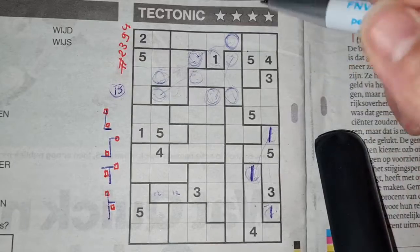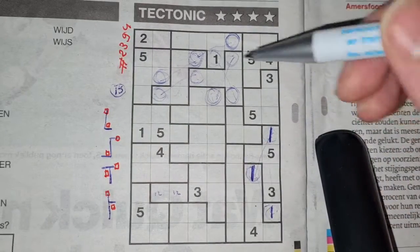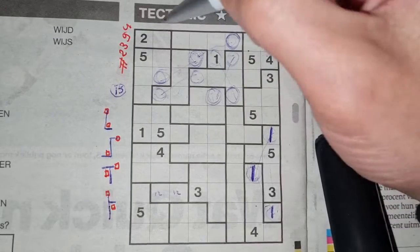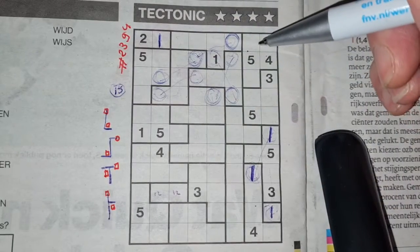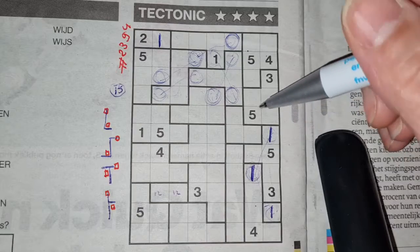Alright. Then, do we have more shapes? No. Dual box. The 2 is already filled in, so this should be a 1. Alright, so let's get started. Let me see.